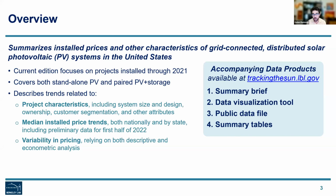Initially, in the early years of the report, it was focused primarily on installed pricing trends. That still is a big focal point of the report, but we also talk about trends related to other features of these grid-connected distributed systems. The current edition of the report focuses primarily on systems installed through the end of last year, though we do have some preliminary data for the first half of 2022.